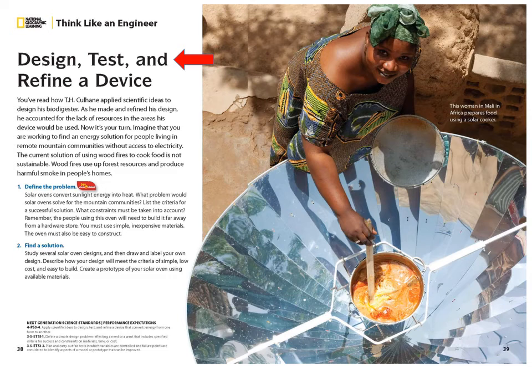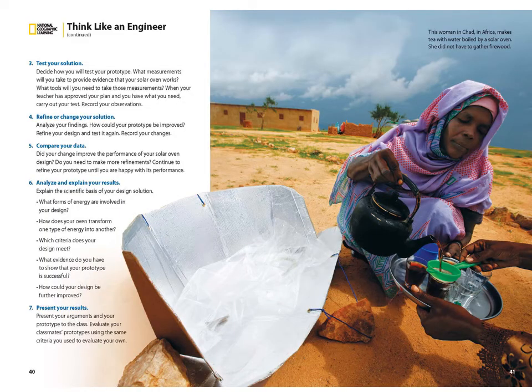First, they must define the problem. Second, they need to find their own solution to the problem. You'll notice that this can be trapped within the science notebook, which is indicated by the red science notebook icon you see here. Then, students have the opportunity to test their solution. They can then refine or change it, compare their data, analyze and explain their results, and finally present their results.